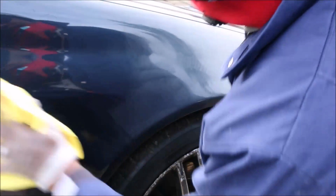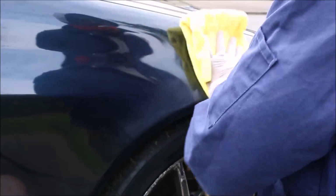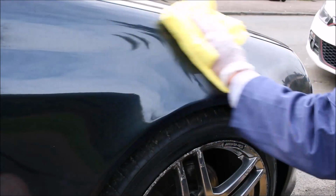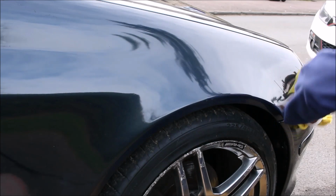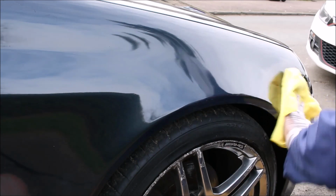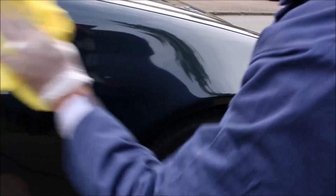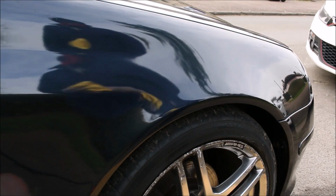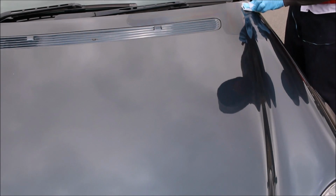So any reason why you decide to not go to the hand car wash people? Apart from the fact that sometimes they don't do it properly unless you're there literally following them around the car. Their cloths that they use are sometimes not as clean as they'd like to think. So it does leave very slight micro scratches on your vehicle. Thank you very much for this insight.